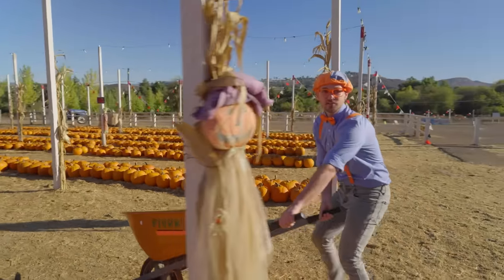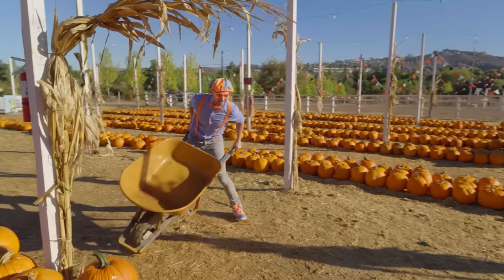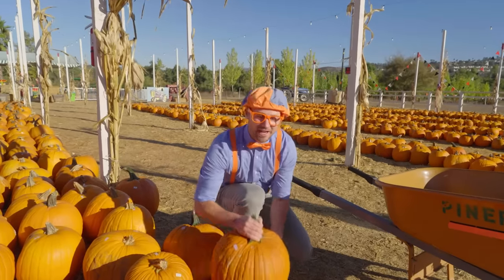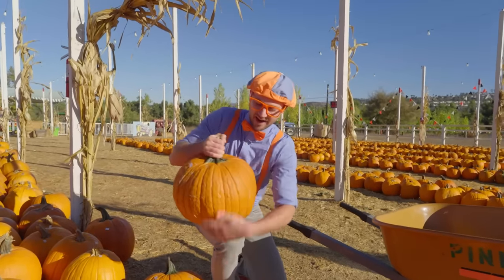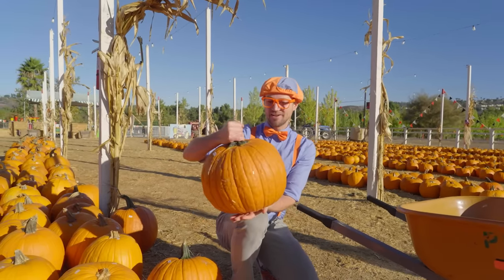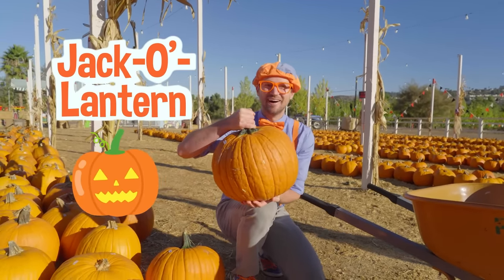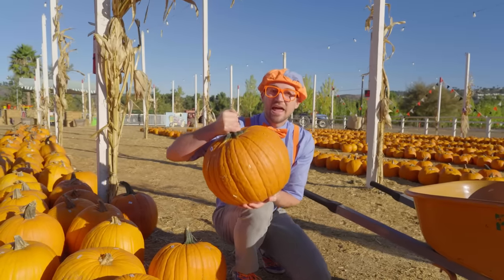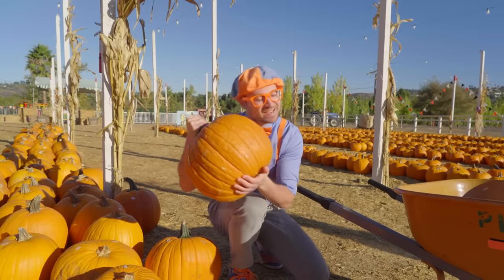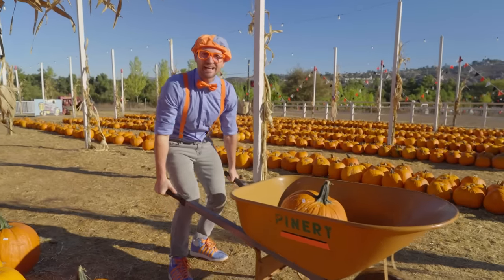Whoa. Hey, check it out. This wheelbarrow will help us carry these pumpkins. Whoa. All right, I think I found a really great pumpkin. Wow. Look at it. Whoa, it's so heavy. Yeah, I could probably put this pumpkin on my front porch. You can also carve them, put silly faces in them, and make a jack-o'-lantern. That sounds like so much fun. And have you ever eaten pumpkin seeds? Yeah, you roast them, and they're so tasty. Oh, I am so excited. Okay, let me put this in the wheelbarrow. All right. And take it home. Woohoo!